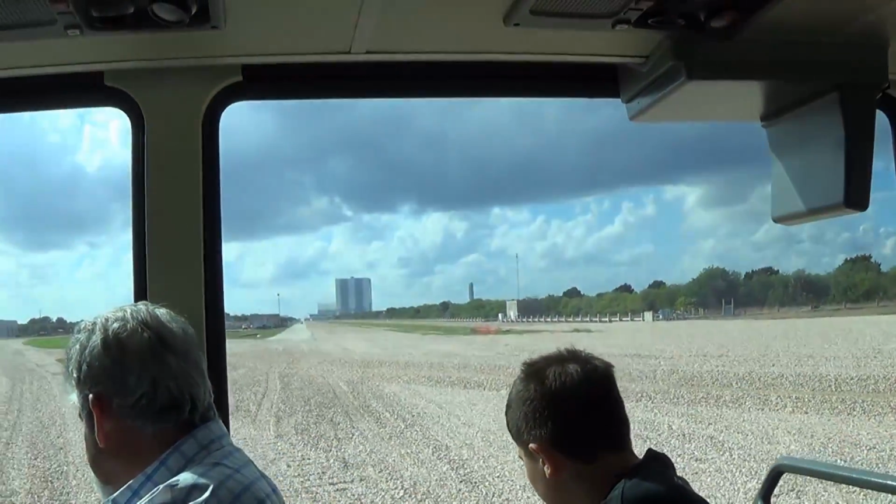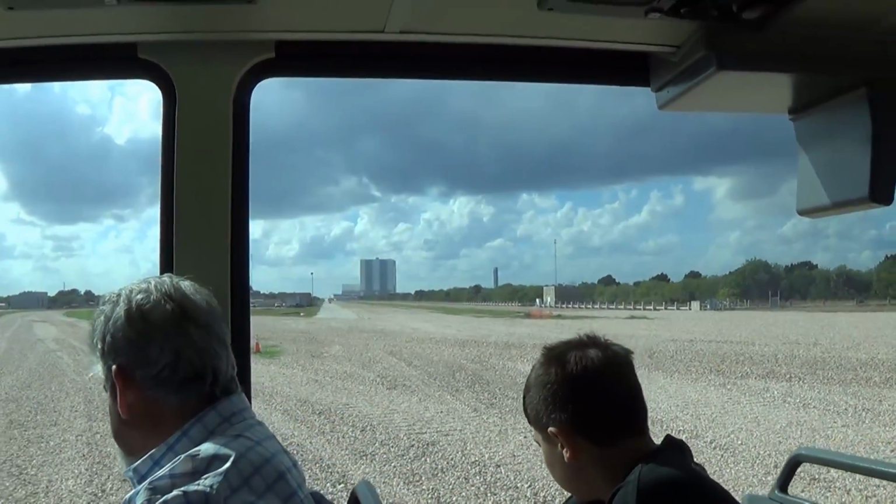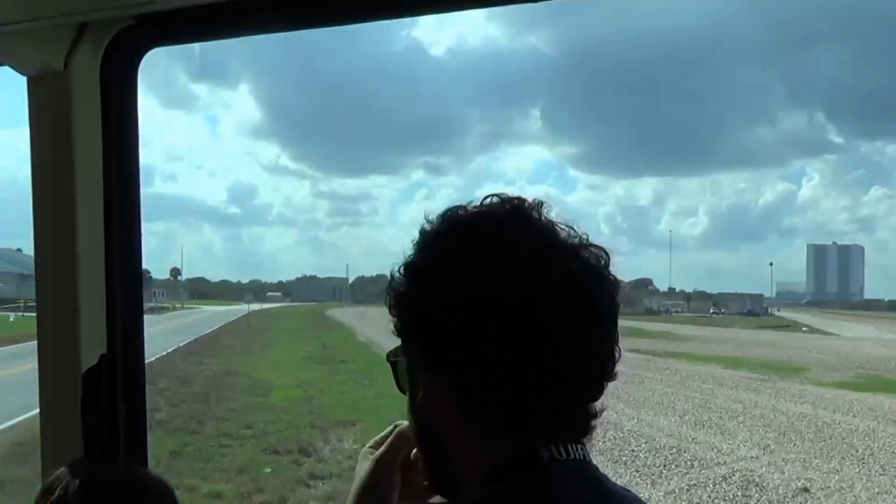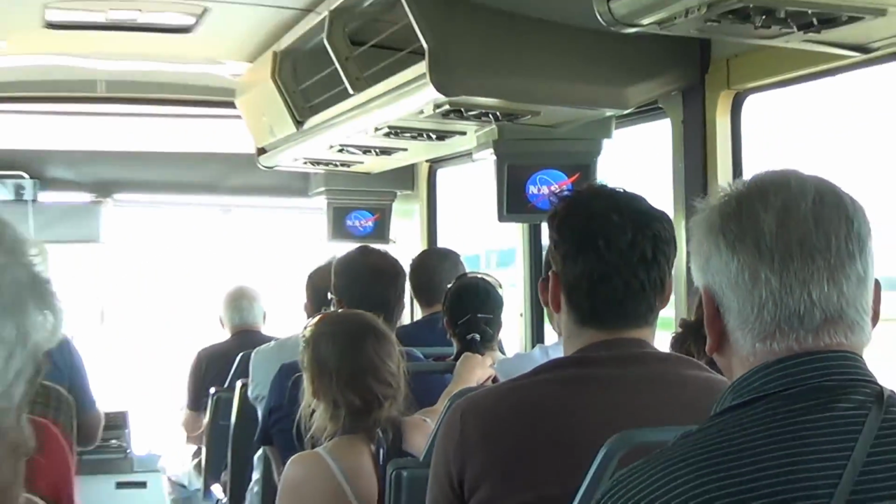Now you're going to get a completely different look at the crawler transporter as we're heading back toward it here. This is a completely different view right here ahead of us.